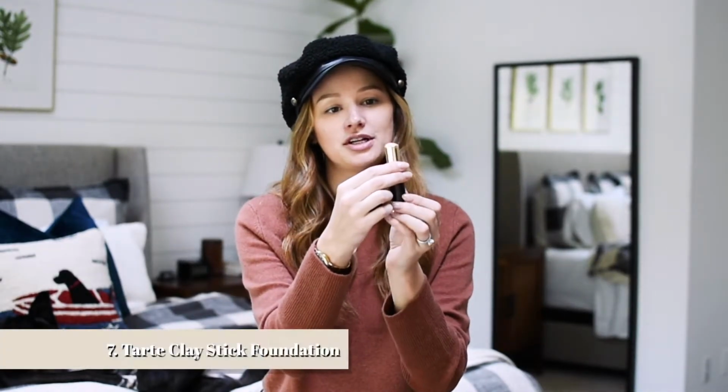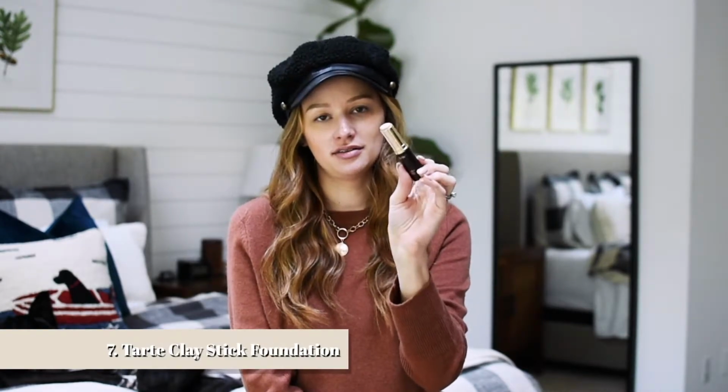Okay, so next up are these Amazonian clay sticks, a foundation stick and a concealer stick from Tarte. I actually purchased these at Sephora a few weeks ago and I'm obsessed with them. This product is so high quality, it's definitely worth more than what you pay for them in my opinion. First of all, these are their foundation sticks. It's almost like a lipstick but foundation, and that comes in a bunch of different tones.